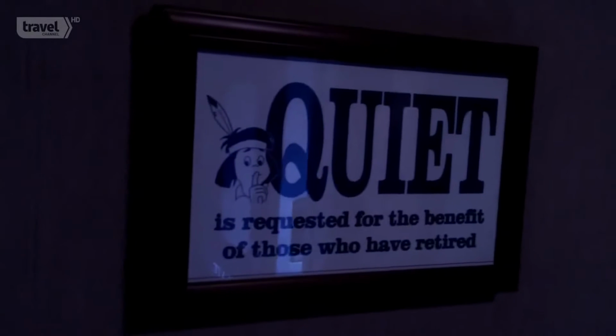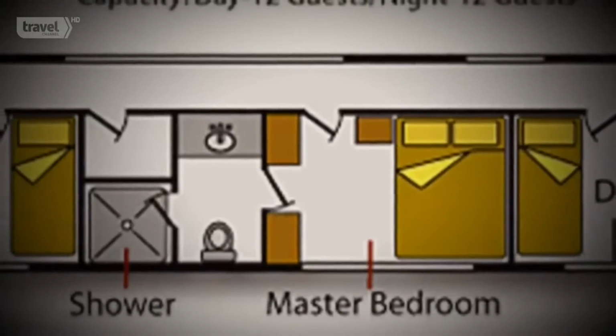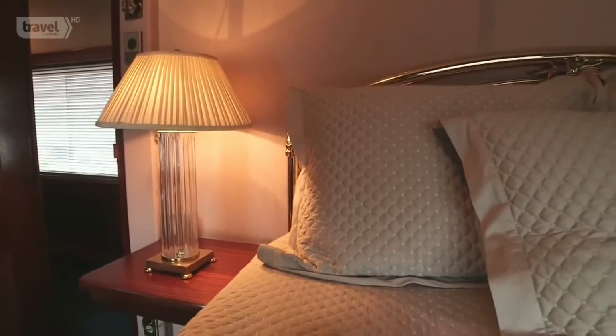And when it's finally time to turn in, Terry and the other guests make their way to the Evelyn Henry. Patrick's beautiful private sleeping car was built in 1954 and sleeps up to 14 people in one master suite and 6 double bedrooms. I think one of the best parts of riding on the train is the rocking motion. We have so many people tell us they sleep better on the train than they do in their own house because of the slow rocking motion.